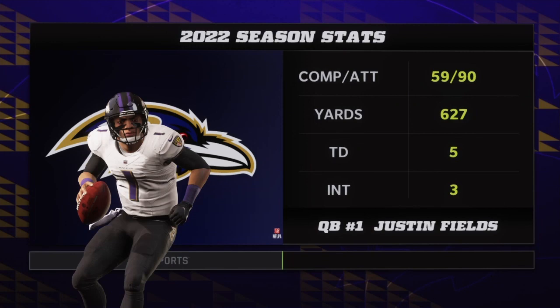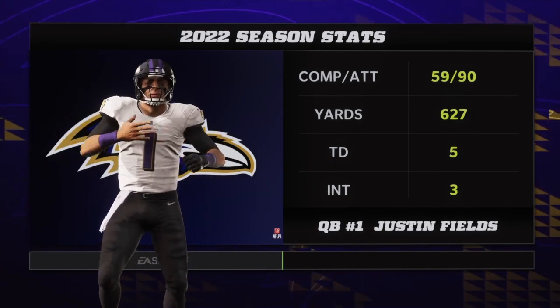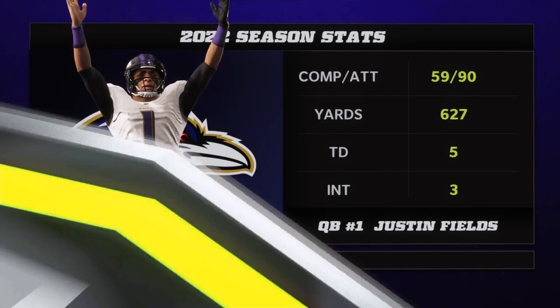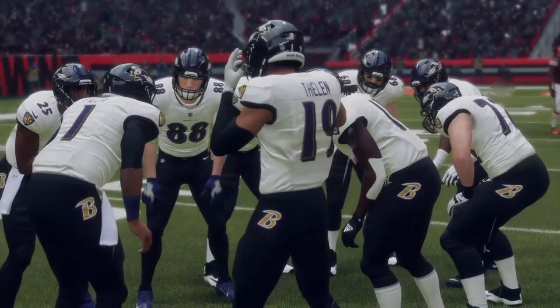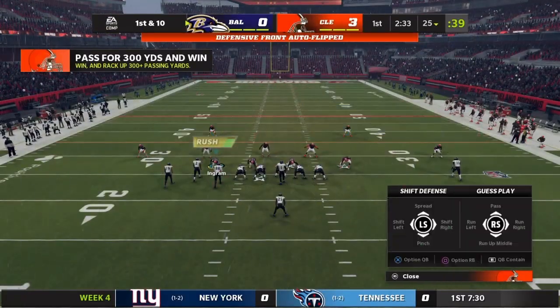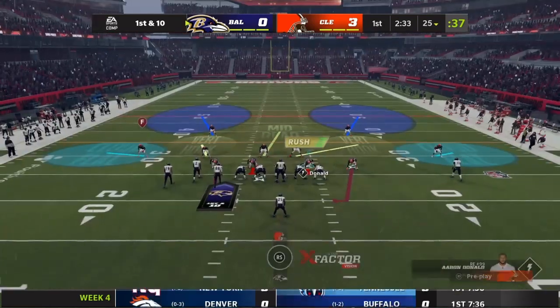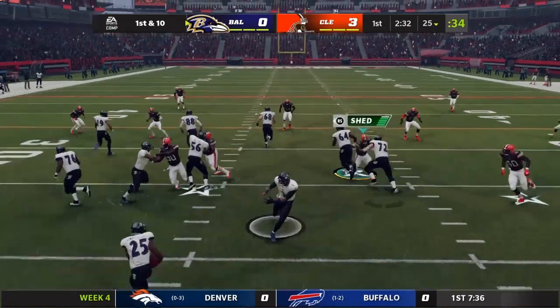So now the Ravens getting ready for their first go on offense. They'll be led out by a first-round pick back in 2021 from Ohio State. It's Justin Fields. And it's funny how we always talk about how analytics are starting to creep into the game. One analytic that's been there for a long time, teams that start 0-3 usually don't make the playoffs. So we know one quarterback today that's determined to end that slide right now.